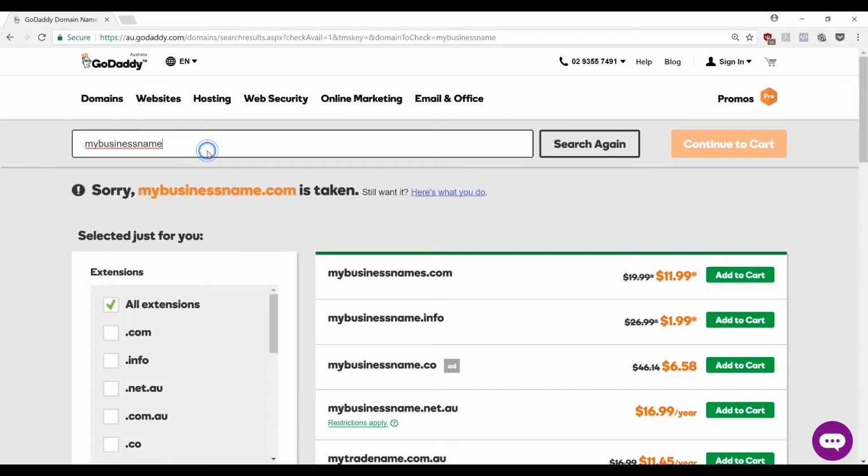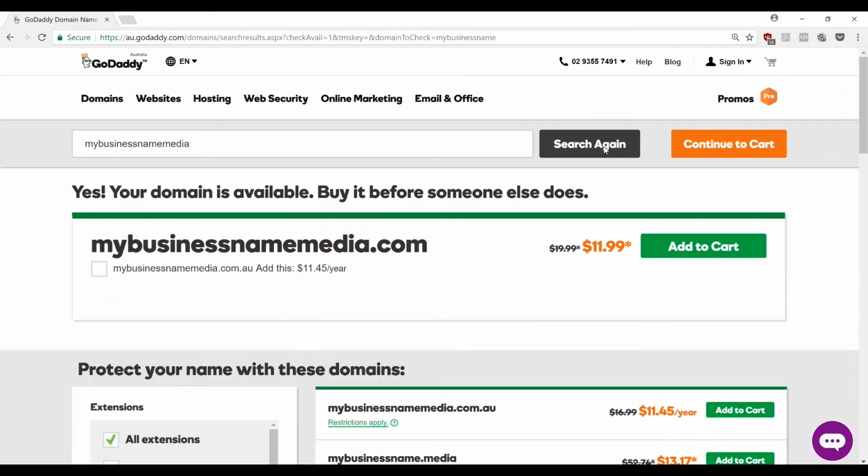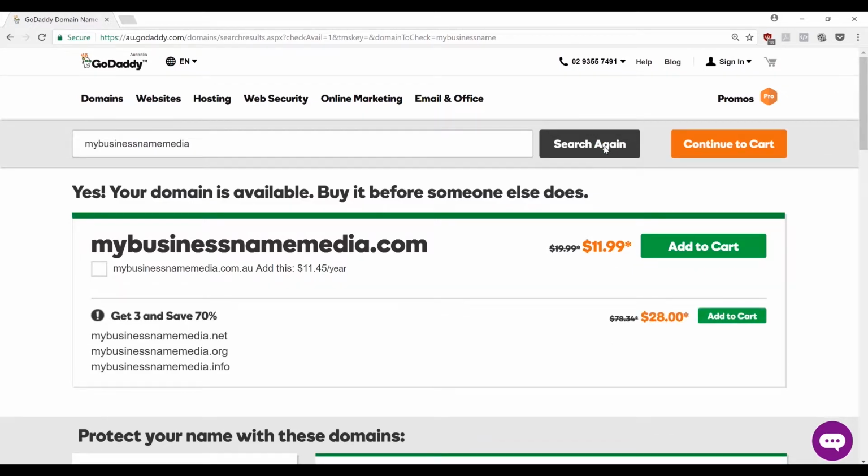just say you're a media company, this is an example. So you would put on the end of whatever your business name is, media. And let's search again and see if that's free. And look at that, awesome, it's free. My business name media.com. So for example, you might be called Ascend, and you'd be called ascendmedia.com, and that might be free. And that's just as good.